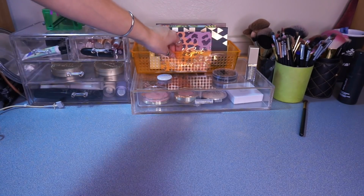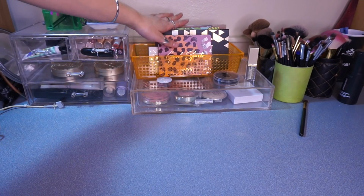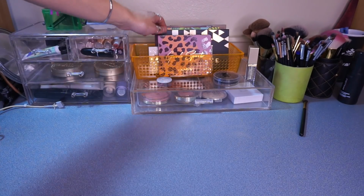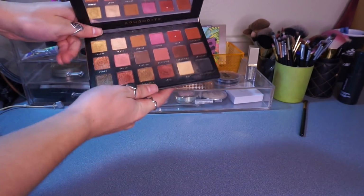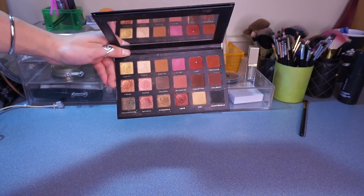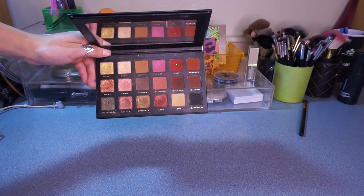So as usual, I'm going to start with the eyeshadow palettes that I was using this past month, and there's actually a lot here and a lot looks different than what I pulled for last month. So first of all, the stuff that you saw me pull was the Bad Habit Aphrodite palette. This is a beautiful, beautiful palette for fall. You do have to use a glitter glue with some of these more chunky shadows, but they are amazing. This is a perfect fall palette.